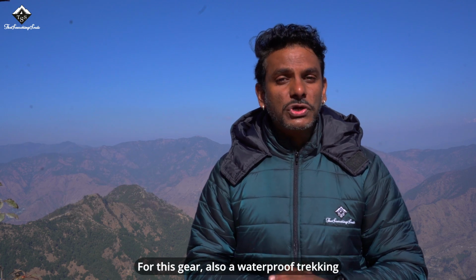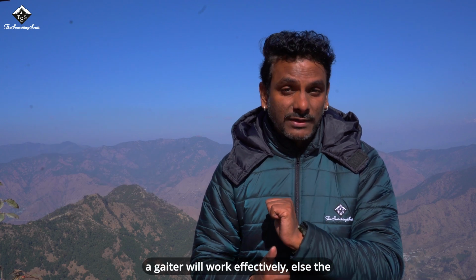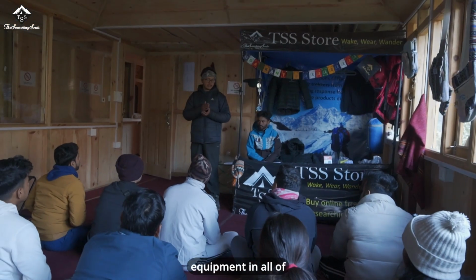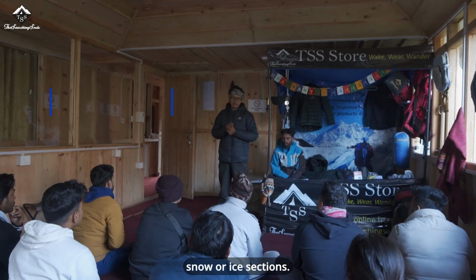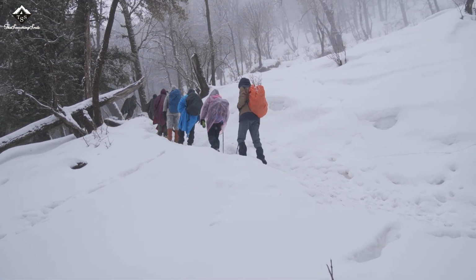For this gear, also, a waterproof trekking shoe or snow boots is mandatory. Only then will a gaiter work effectively, else the shoe will get wet from inside and front. The Searching Souls provides both of these equipment in all of our winter treks where one has to cross snow or ice sections. So, overall, spikes and gaiters are often used together, especially in harsh or unpredictable outdoor environments.